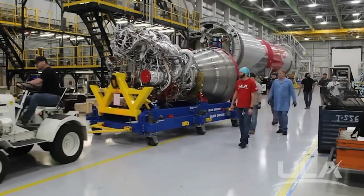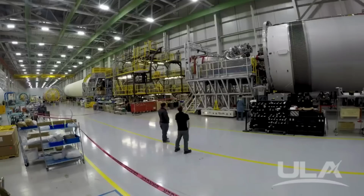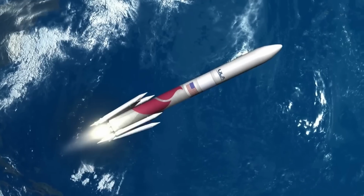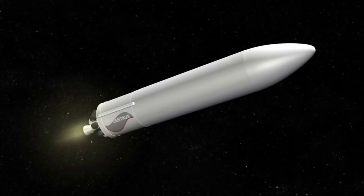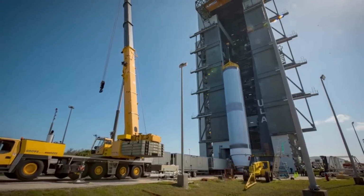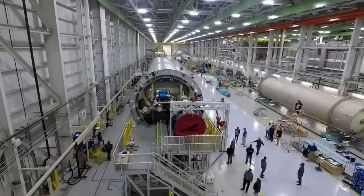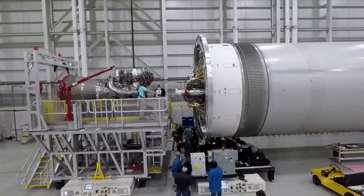United Launch Alliance has been very busy over the past couple of months in preparation for the first launch of the company's next-generation launch vehicle. The Vulcan Centaur is a heavy-lift rocket meant to become ULA's new workhorse within the industry. It features a lot of new technology, including two BE-4 engines on the first stage. As of right now, ULA is not only finished installing both Blue Origin engines, but is about to transport the rocket to its launch complex at the Cape.